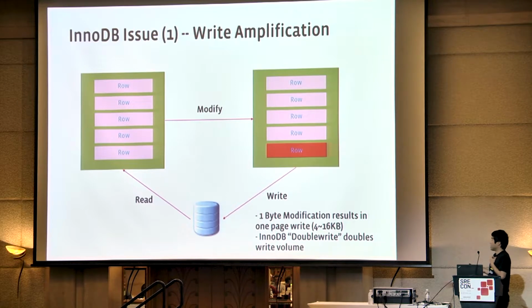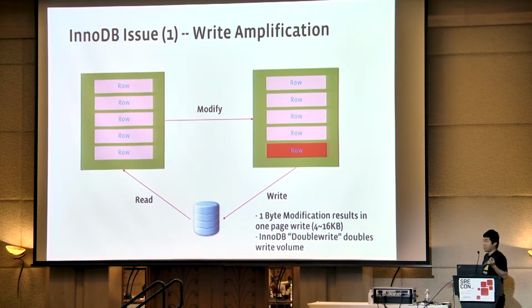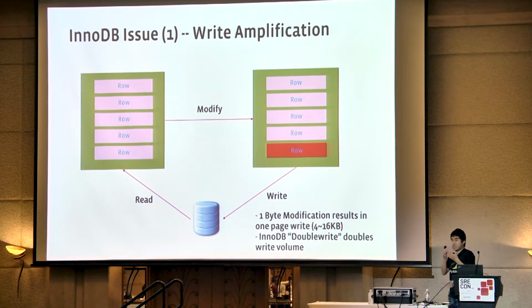This is a brief image of how InnoDB works when handling writes. When modifying one record of the table, the MySQL database first reads the 16 kilobyte InnoDB page into memory, modifies one record, then writes the entire page to storage. This is a traditional workload of the B+Tree index. The problem is that even if you just modify 1 byte or 1 record, the entire 16 kilobyte page becomes dirty. So you have to write the 16 kilobyte page to storage regardless of how many bytes were modified.